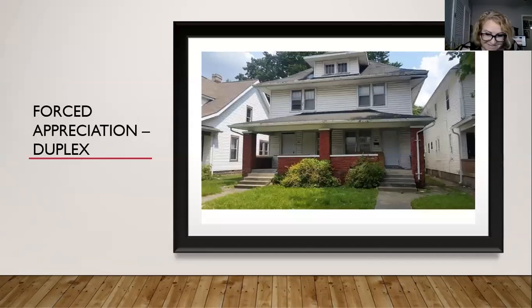All right, now the good stuff. The forced appreciation. So the BRRRR strategy is you're buying the property, you're renovating it, right? This is obviously before the renovation. This particular house we paid a little bit less than $30,000 for. And nobody wanted it, it had been on the market for a while, nobody wanted it even at that price because it was just this ugly, horrible, disgusting property.